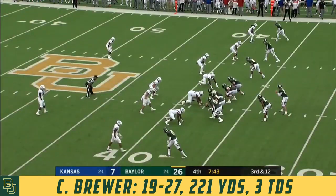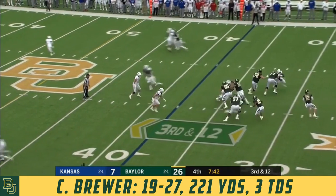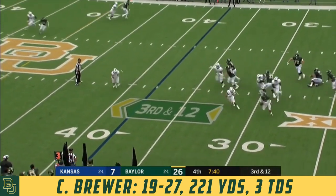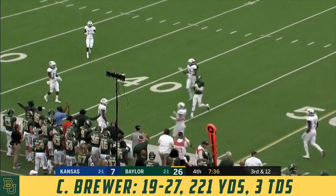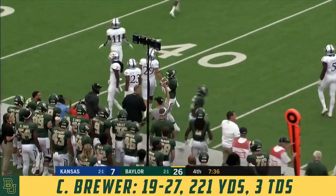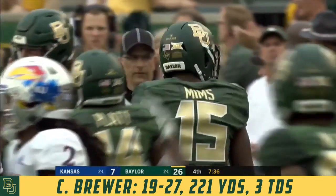Kansas has used 2 timeouts. They have just 1 remaining. Down by 19. They need the ball back. Baylor trying to stay on the field offensively. Brewer throws a dart. Is it complete? It is. It's a catch along the sideline, and it'll be enough for a first down.